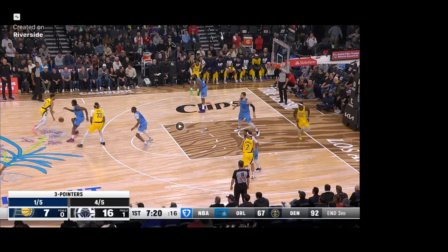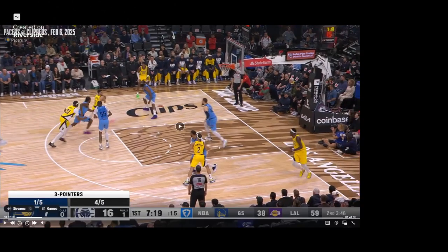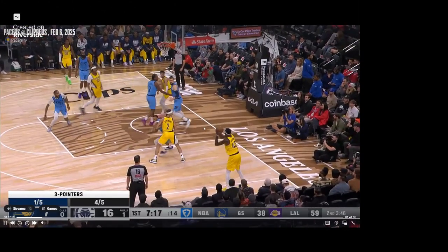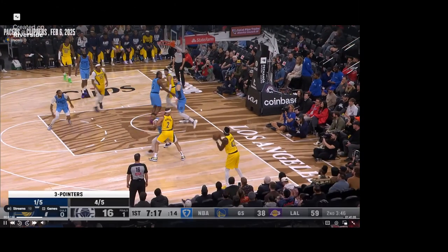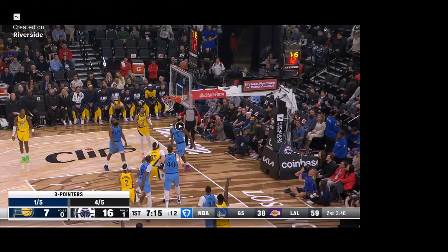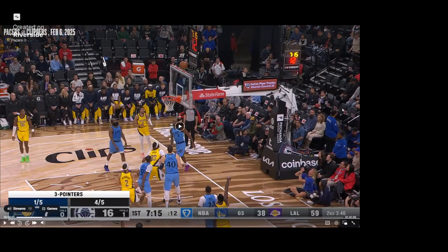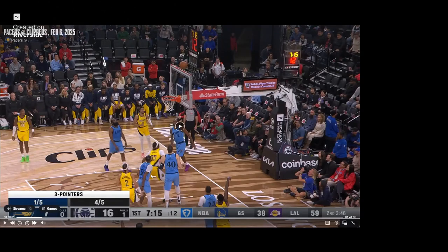In this scenario, he does need to be the help man. Halliburton rejects the screen, comes this way, and watch what Nembhard does down here with Powell. He did this earlier on a missed 3-point attempt from Mathurin. They do this type of stuff live and reactive, in the moment of the play. That's probably not scripted, right?